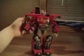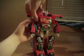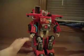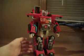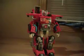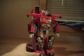I give the truck mode an 8 out of 10. I give the robot mode a 9 out of 10. And I give this mode a 9.5 out of 10. Why a 9.5 instead of a perfect 10?